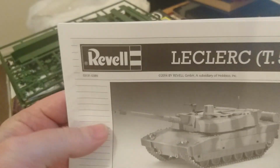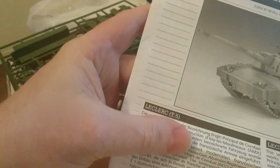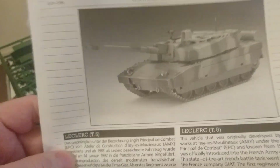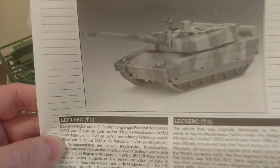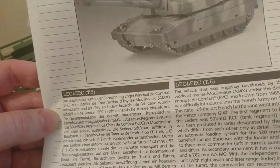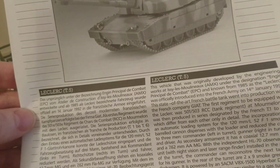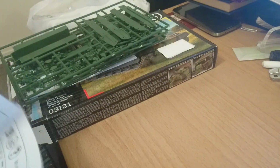when you get the instructions in the box, they're actually folded up neatly into an A5 size, but it opens up into an A4 size, and you've got the Revell logo in the top left-hand side, Leclerc T5, and a picture there of the made-up kit, which is very, very common in Revell kits. You usually get on the top of the instruction leaflet a photograph of what you can expect to build. On the front you've got in German and English a little bit of history and stats for the actual Leclerc T5 tank, and then we'll open the instructions up, and in typical Revell form you have 27 steps to build this kit.